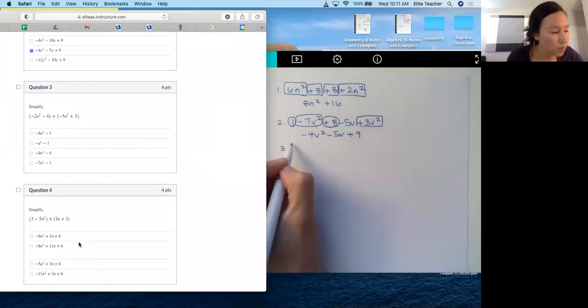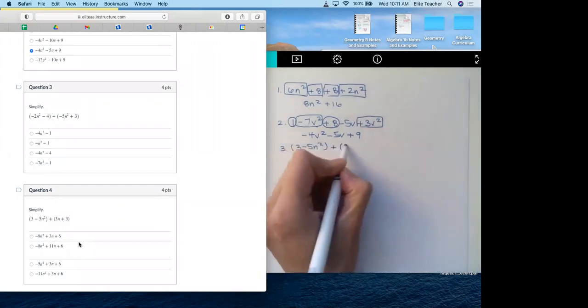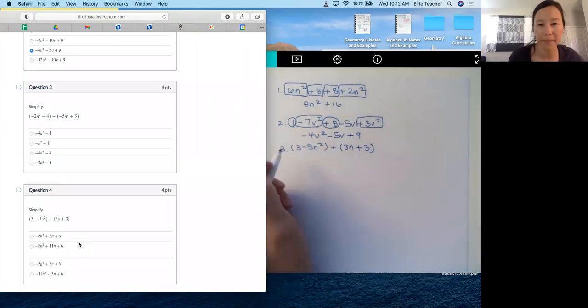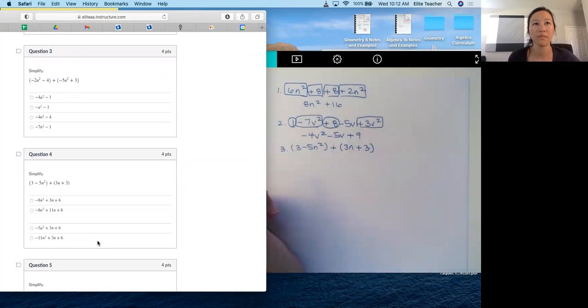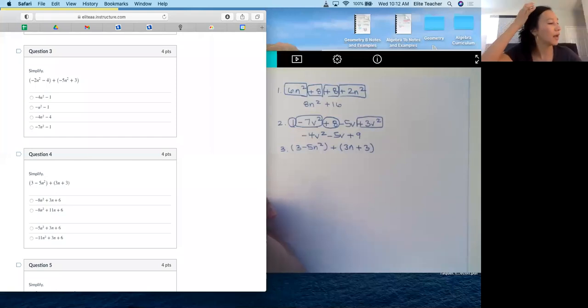Okay, number 3. We are adding these polynomials. So we have 3 minus 5n squared plus 3n plus 3. Can I get another volunteer to do number 3? What can we combine? No volunteers? Let's let someone else. I appreciate it. But okay, I'm going to have to pick on people.